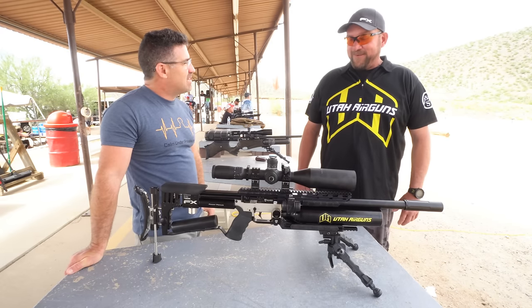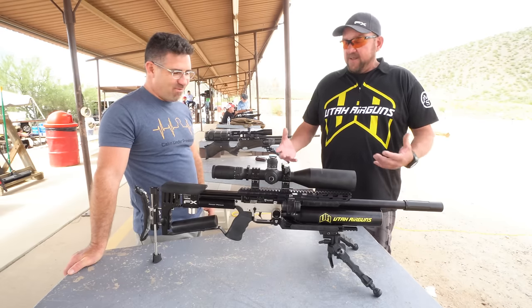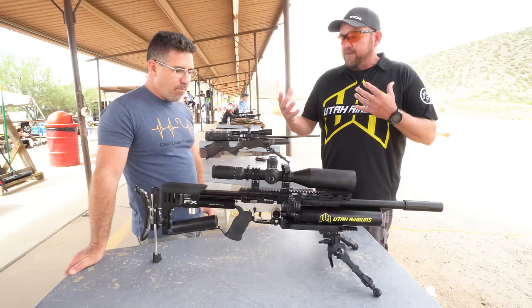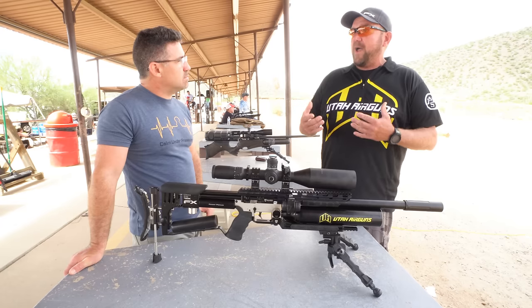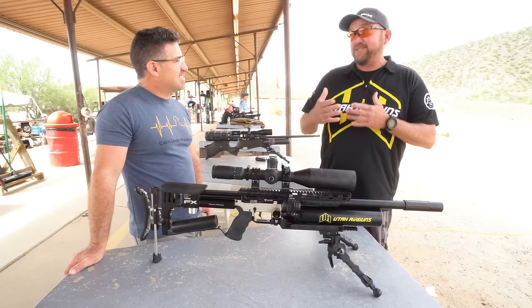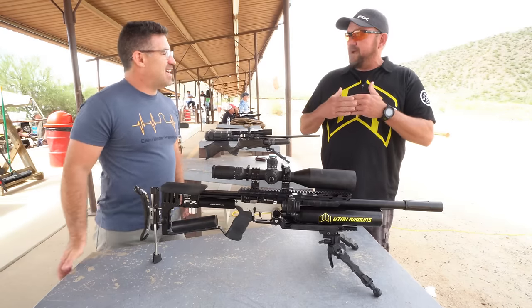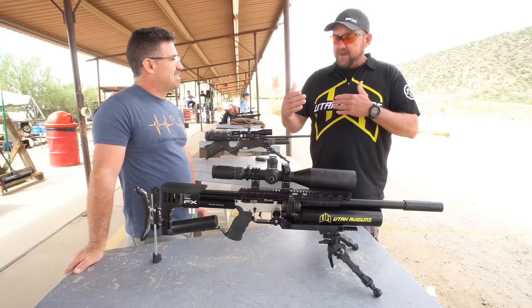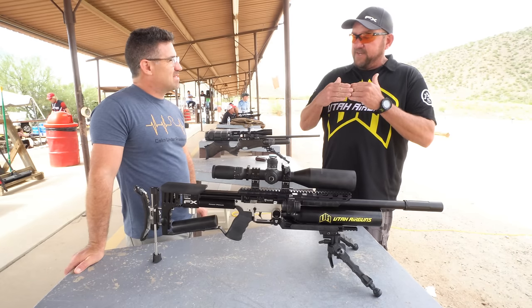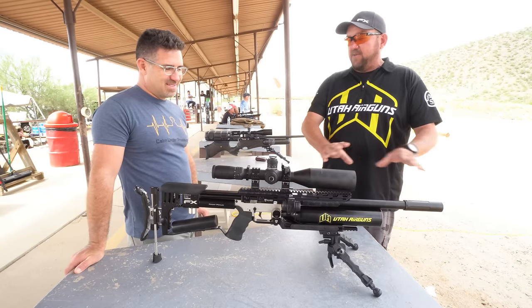I'm sure that I've been beaten multiple times by someone shooting at a lower pressure, but I like the guns quiet and what I call snappy. They can be poofy and shoot very good, and that's just that valve dwell time. By dwell, how long is it open? I like it to be very, very snappy, very, very quick, and that even lets me change barrel lengths.